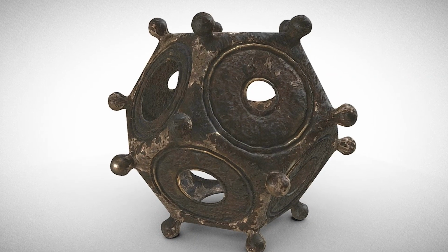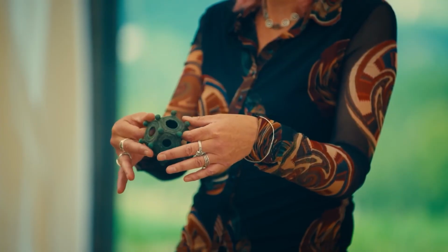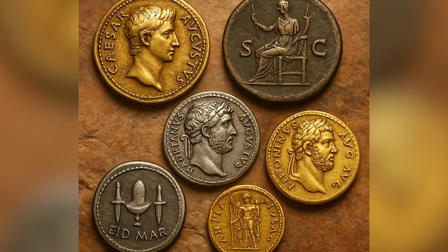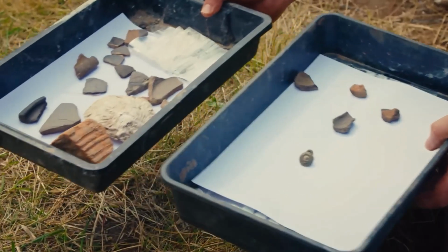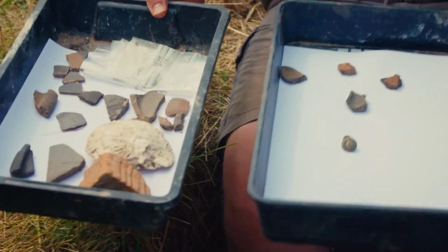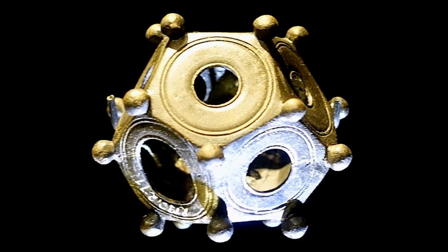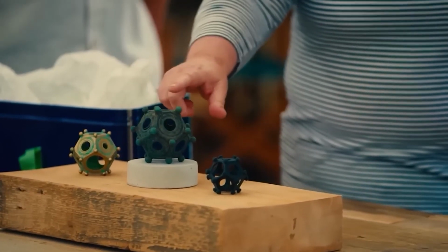The object did not fall there. Someone placed it, carefully, surrounded by pottery fragments and a small cluster of ancient coins, the kind of grouping that signals a deliberate deposit rather than an accidental loss. Then they covered it over and walked away. And here is what made the find detonate.